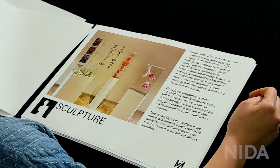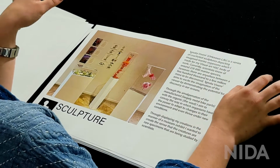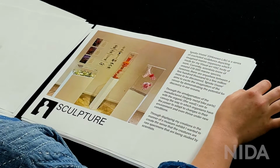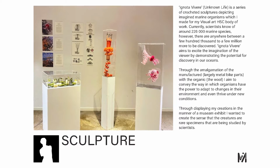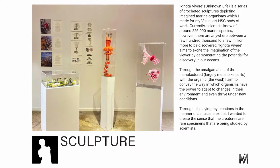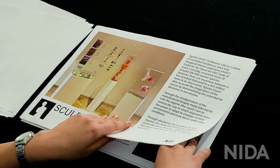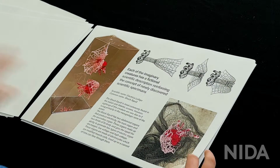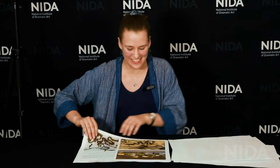This was my major work that I did in 2021 for art, which I loved. It was a series of crocheted sculptural works, which I made from crocheted wool and recycled metal bike parts. It was a comment on genetically modified sea creatures, which was all a bit random, but I had so much fun. I learned how to crochet, and I also had some photography and a few ink drawings. I took all the sculptures out and photographed them at beaches and things like that.